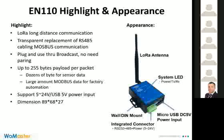So here are the highlights and the appearance of the EN110. As you can see on the left-hand side, the main highlight is that this converter uses LoRa long distance communication technology. The main application is the transparent replacement of RS-485 cabling in Modbus communication. There is no pairing requirement because it's designed for plug and use. With broadcast, no pairing is required. And the maximum payload per packet is up to 255 bytes.